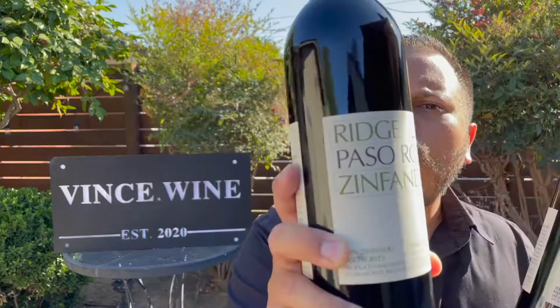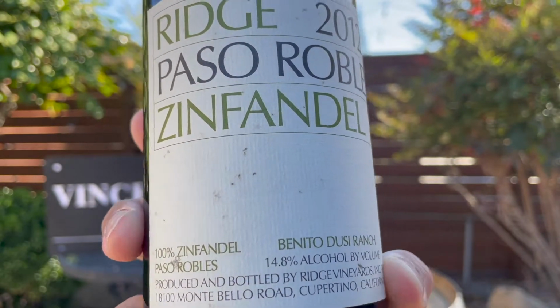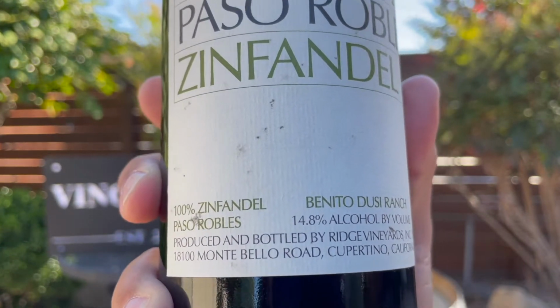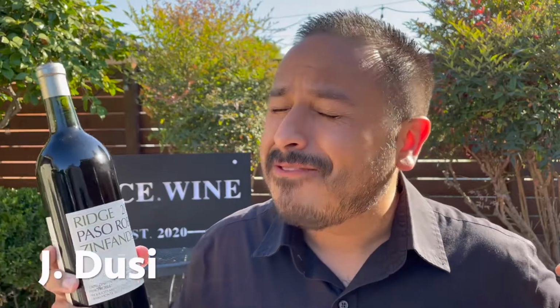This is the 2012 Ridge Paso Robles Zinfandel, and you can see even my bottle's a little dirty there. It's just been in the cellar for some time here, but this is 100% Zinfandel from the Paso Robles AVA, and this is Benito Dusi Ranch. Now, I have to do a video on Dusi Vineyard because I love Dusi wines. They, I think, are the best Zins on earth, and there is a particular winery there, J. Dusi, who does some fantastic wines.